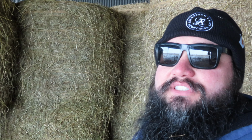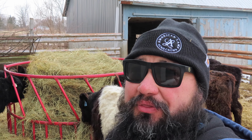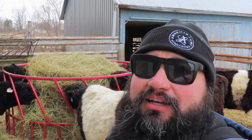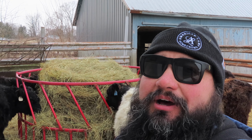So the next thing I need to do is take one of these round bales down to the feeding floor for the baldies down there because they're starting to run a little low. So now we've got this group filled up. They've been going through about 2 bales a week. So sometime in the middle of the week, I'll bring them a new bale down. That'll get them 3-4 days. It just depends on the weather really on how much they eat. But here recently we've been going through about 2 bales a week.